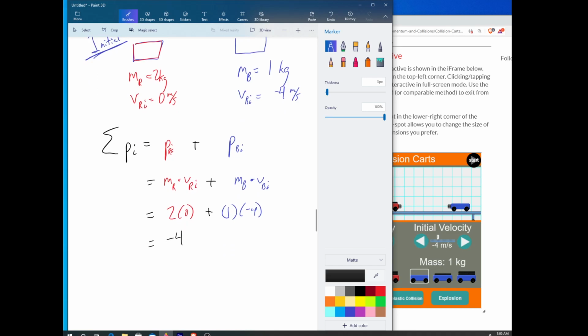Now let's look and see what happens finally. And we should get -4 out of that situation as well. So I'm going to go ahead and get my cars ready. I know that my masses are not going to change, so I'm going to go ahead and write those.